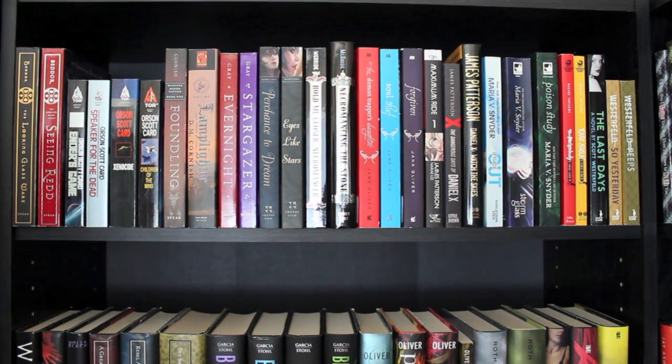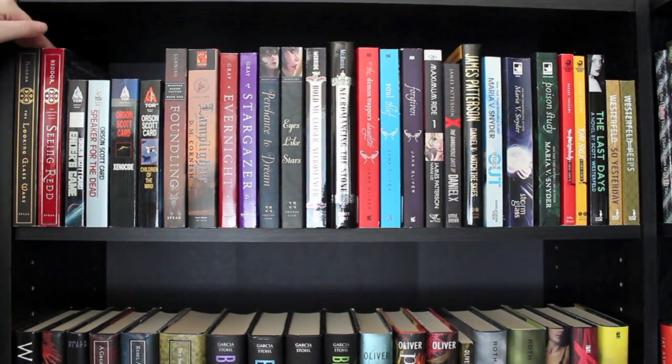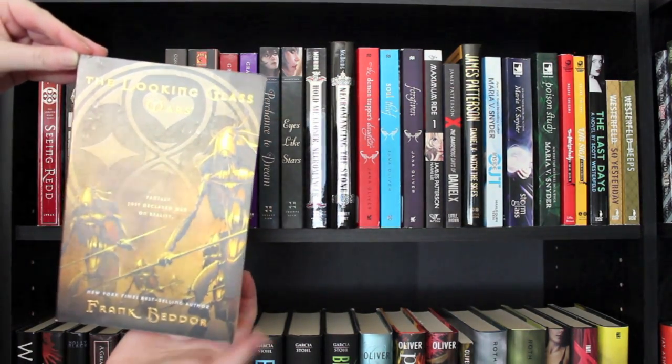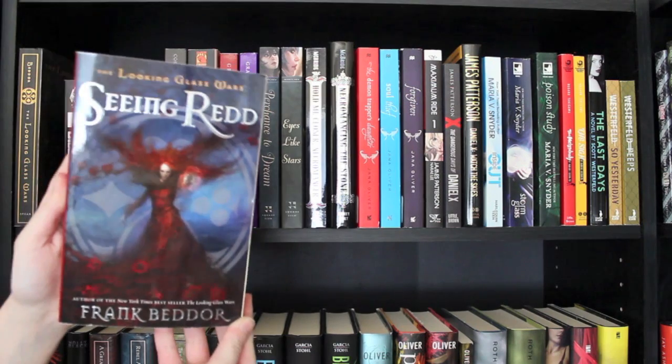This shelf is mostly young adult fantasy series paperbacks, but there are some hardcovers in there and a couple books that aren't series. But I'll explain that as I go through it. Let's start with these 2 books right here. The Looking Glass Wars by Frank Beddor, and the sequel to that book, Seeing Red.